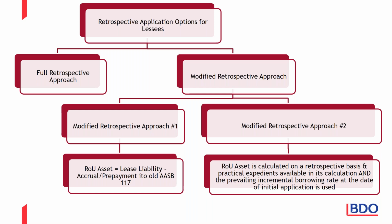Whereas with the full retrospective approach, you have to do a lot of calculations. You also need more data, and you also get an impact on retained earnings. So don't think there's only two approaches. There's 3 approaches. They all have their peculiar pros and cons, and it's important to do an assessment around all of them before you make a final decision.